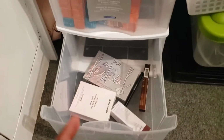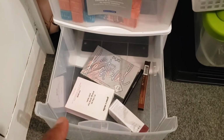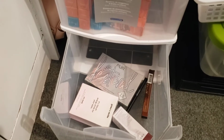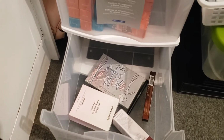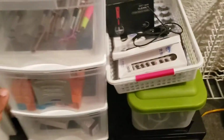And the third drawer, that's another palette. Like I said, the third drawer I have reserved for things I don't want to use right away. So when I move and I set up my other studio as perfect as I want it, then I will have a show space for these things. But until then, they're just going to stay in that drawer for right now.